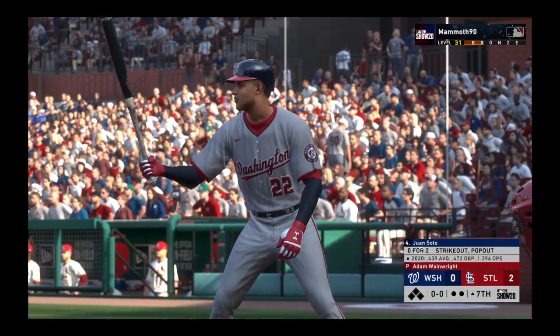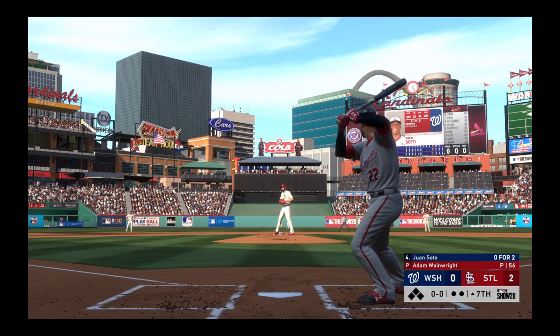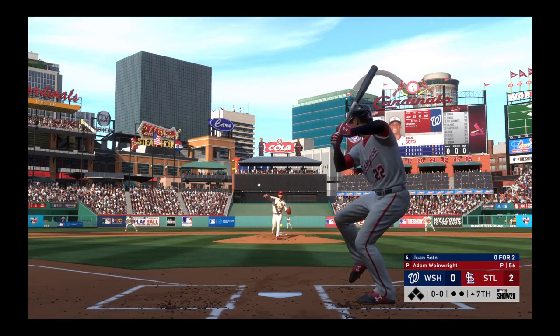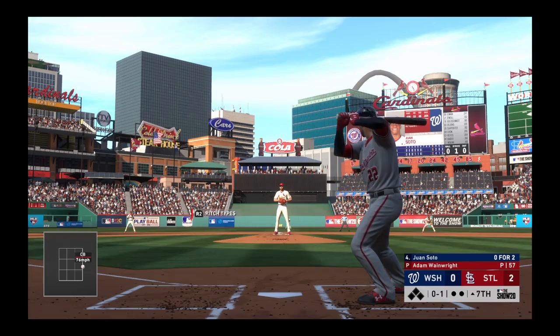Coming to the plate now, Juan Soto, 0-2 on the afternoon so far. Even though we're moving into the back end of this game, they're only down by a couple of runs. You know that old slogan, a bloop and a blast? They could certainly use that right now. Strike one to start the at bat.